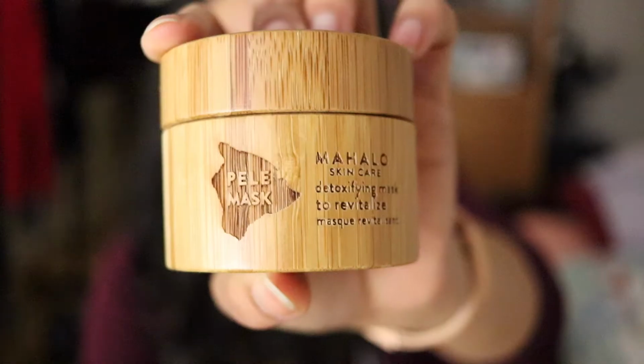You can also use it as jojoba oil for your moisturizer. I've used it a couple times and it works pretty well, although it does make my face a little bit too shiny. So for masks, I have the Mahalo Pele mask. The packaging is just beautiful. I love bamboo. It looks luxurious, but it's also just so pretty.